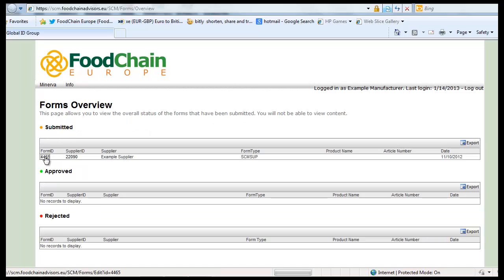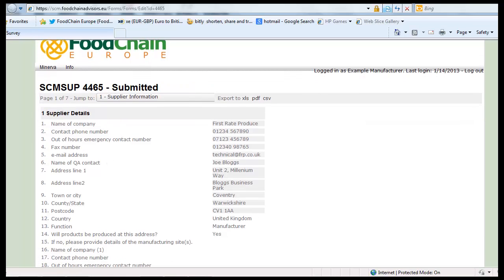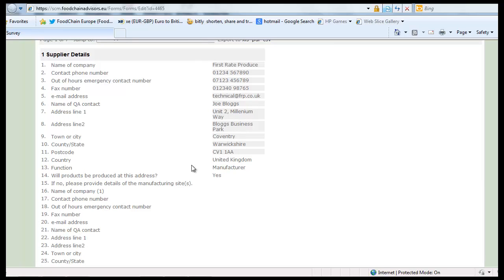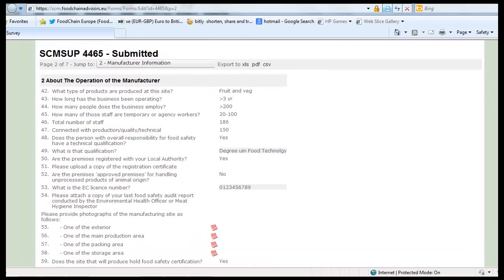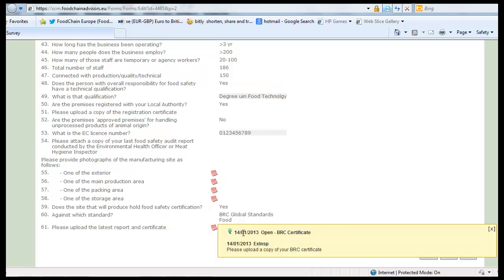If we open the form the inspector has just reviewed, the first thing you will notice is there are no post-it note symbols. This is because the manufacturer administrator cannot start a comment stream. However, they are able to comment on existing streams started by an inspector. So, let's quickly add a comment as an example, then log out from the manufacturer access.